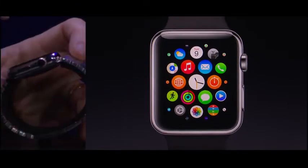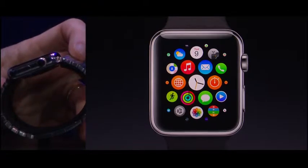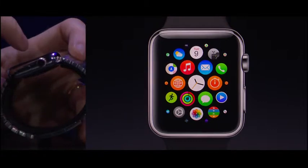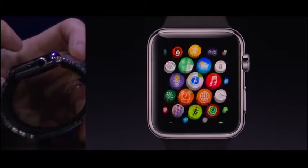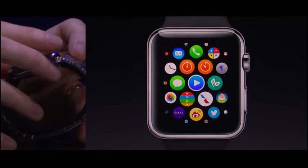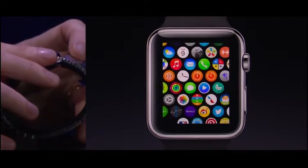Now when I'm here, you can see the clock is the center of the universe. And the apps you frequently use, you might put around the clock here. You can arrange these how you like. And I can pan just by simply swiping on the screen here. I can go from one area to another of my applications. I can also get an overview of all of my apps just by rotating the crown.